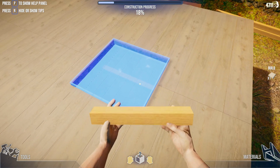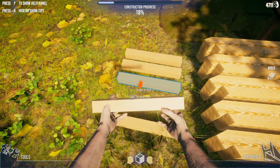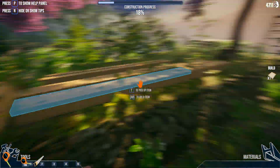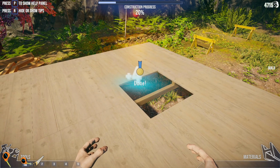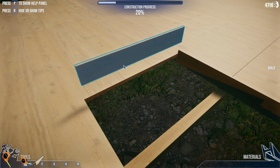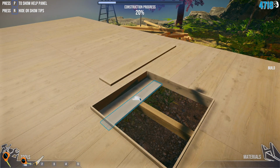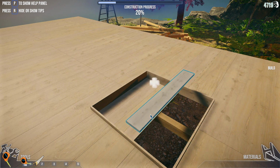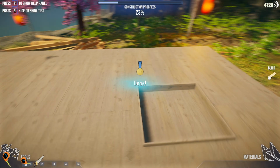Maybe this one? What do we need here? This is for the roof. Okay. Outstanding. Okay. How is this holding? There's no side support. No. I don't get it. No connection. Congratulations.